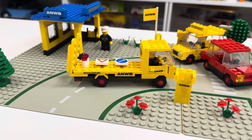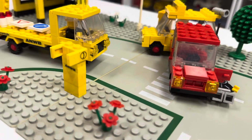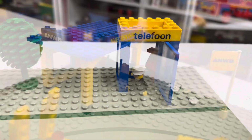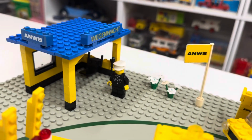This one has a lot of phones. There are 3 phones, apparently. There's 2 emergency phones right there. And then there's this pay phone. Get out of there, BrickTsar. It's the bat phone. It's inside this pay phone area. I think this Wagenwacht is the A&W headquarters.